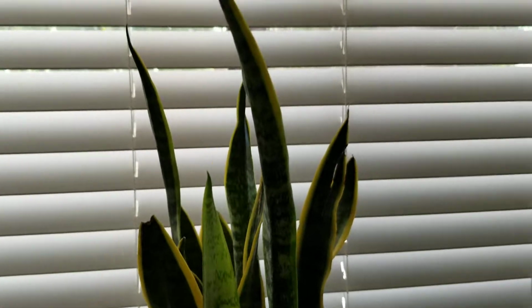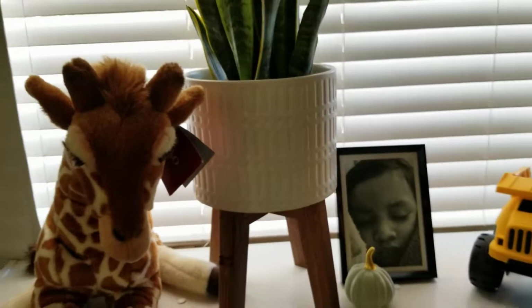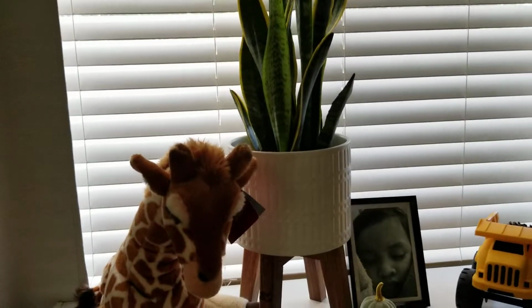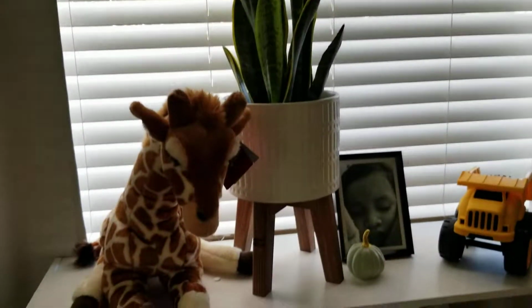And my favorite thing in the room is this beautiful snake plant, and I feel like it's so important to have plants, real plants, in your bedrooms or kids' rooms. It just adds a different touch, and this one is supposed to release oxygen at night, so I love it. Look how beautiful. I love the white and the brown.